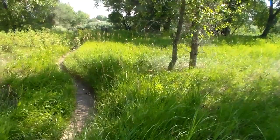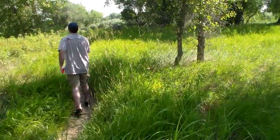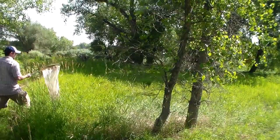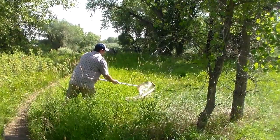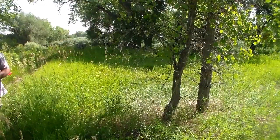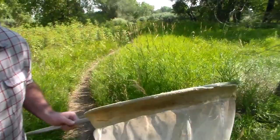Where are you seeing this guy? Right there. A black spot right on the side of that tree. Keep the net low. And you have to be really fast when you get close. I barely missed him. Honestly, I need some hiking shoes because I almost rolled my ankle doing that.